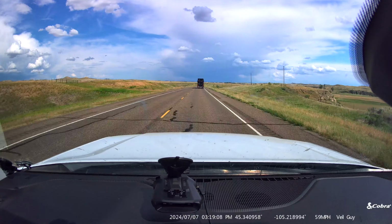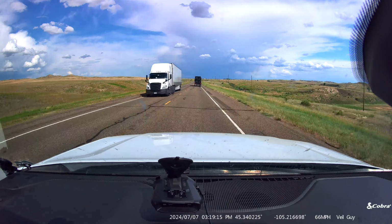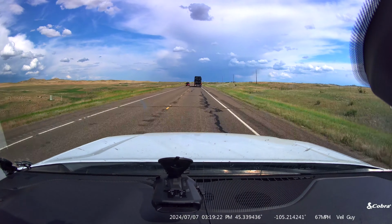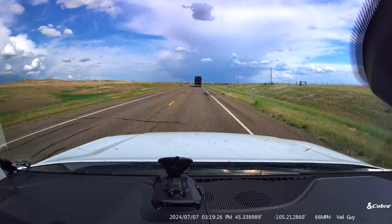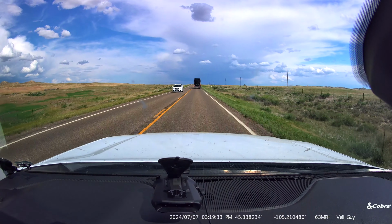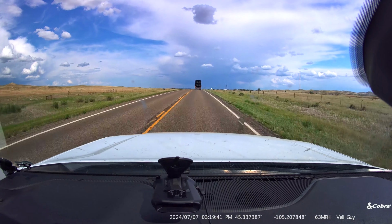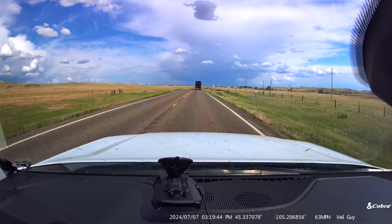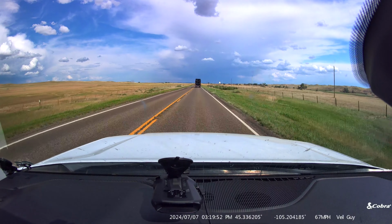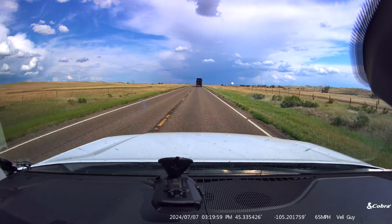Some exceptional performance from this bad boy. Wow. Look at that, he's sitting. Let's see if he's gonna nail this car. That is a straight, easy shot. Is he waiting? Yep. KA alert. 35.48.